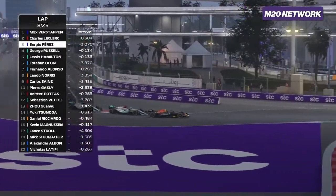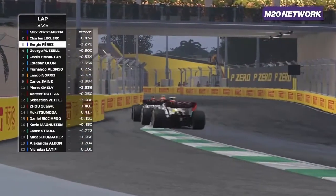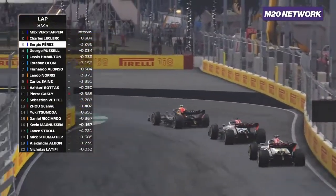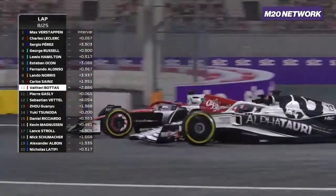Perez holds on to 3rd. Great defense for the Mexican. Behind is Russell and Hamilton. They're both British. The Mercedes drivers, the Silver Arrows, still trying to pass the Red Bull, trying to make an upset podium. The Alpines behind.